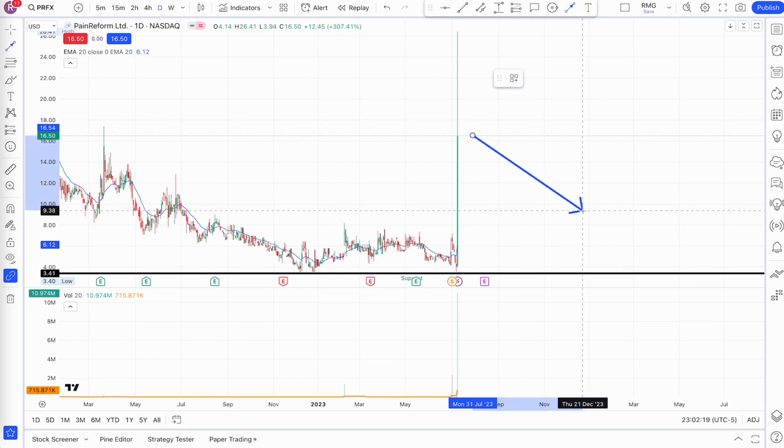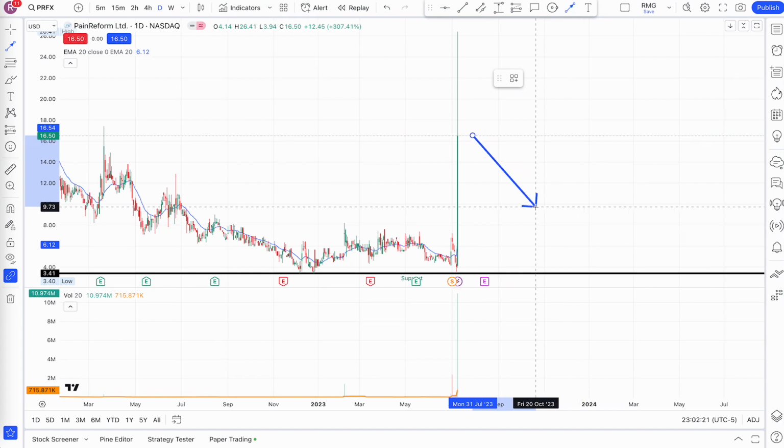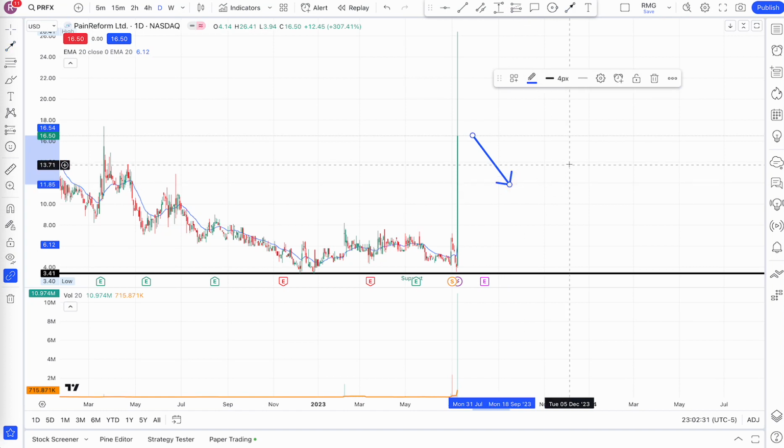Okay. Now, when I give my plays, I give them for a month. I think right now this is eventually going to go back down to some sustainable levels around the $12 range. That is my short-term investor price target. Like I said, I believe it can go up for a few days or maybe one more day, but I think after that, it's going to plummet and crash. Okay. That is my stock swing trade of the week.